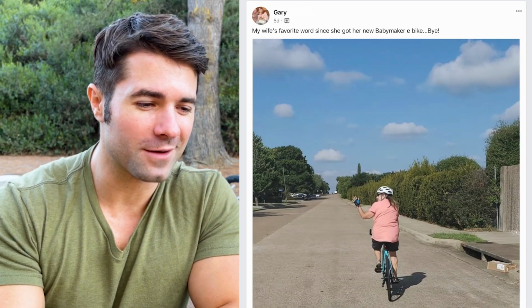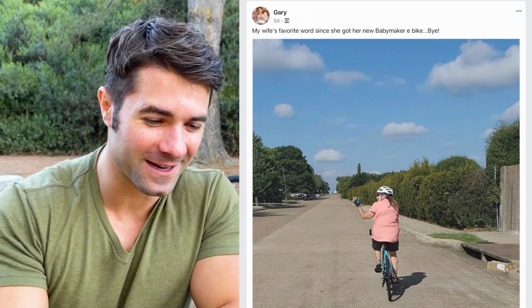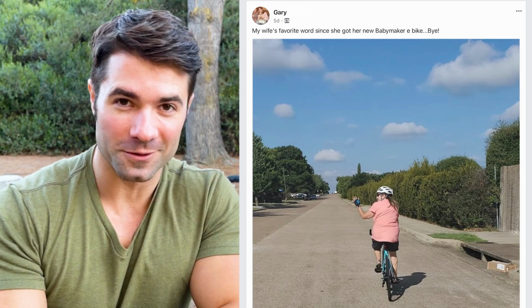That's it for LVL. A couple more rider photos from Gary: my wife's favorite word since she got her new Babymaker e-bike. Bye. Awesome, Gary. I love it. That's the Blue Raz Babymaker, and I bet if you're on a regular bike, she's just smoking you. From Robert, it sounds so weird saying my own name. On my maiden ride, he says he's got the 19-inch Blue Raspberry Babymaker Pro, just beautiful at the beach.